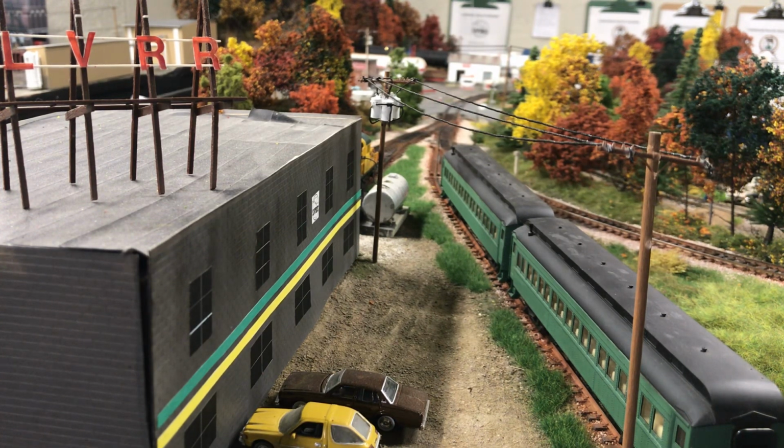So this is Morrisville. This is the shops location for the Lamoille Valley. This was the midpoint between Swanton and St. Johnsbury. The shops were quite large compared to what I have here, where I have a two-stall roundhouse. But that's what I could fit, so that's what we decided to do.